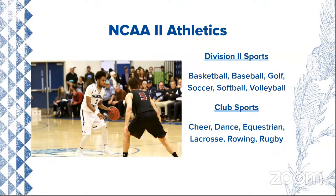Some club sports that we offer are cheer, dance, equestrian, lacrosse, rowing, and rugby. And so if you are interested in getting involved and playing on any of these sports, but maybe not at the competitive level of a Division II sport, then you are able to be a part of a club sport here at the university. They're just as competitive. They're competing with other CSUs in the area. And so it's a great time for those students who are hoping to stay active, but also build that community here at the university.